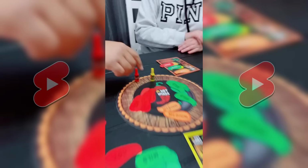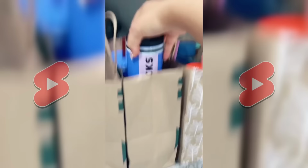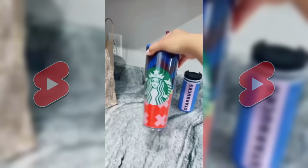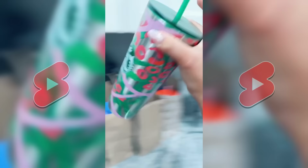It's 3 a.m., guys. Here's another one of my 3 a.m. purchases. Waited outside for 3 hours in the dark for cups. Well, this is the first one. She cute, she cute. Okay, this one's kind of ugly, but I didn't want to have FOMO, so I got her anyway. I think I'm going to trade it for something I do like. This was my favorite one. Oh my god.